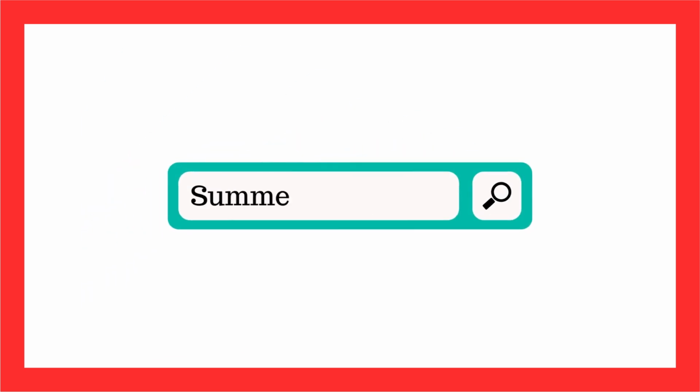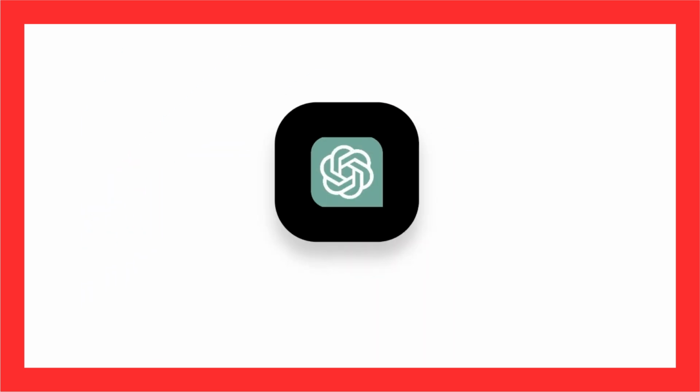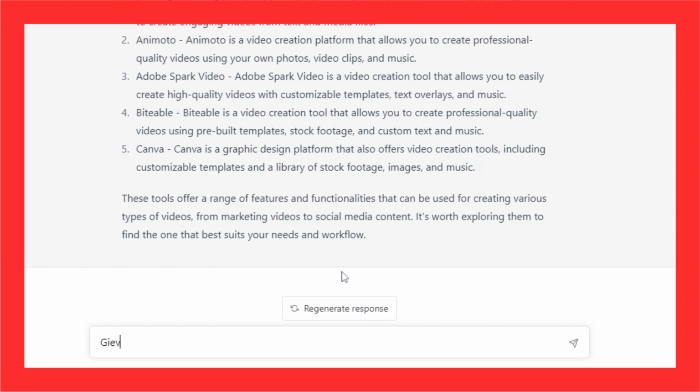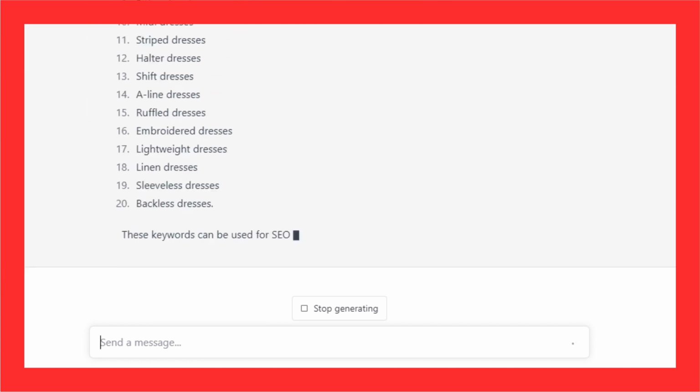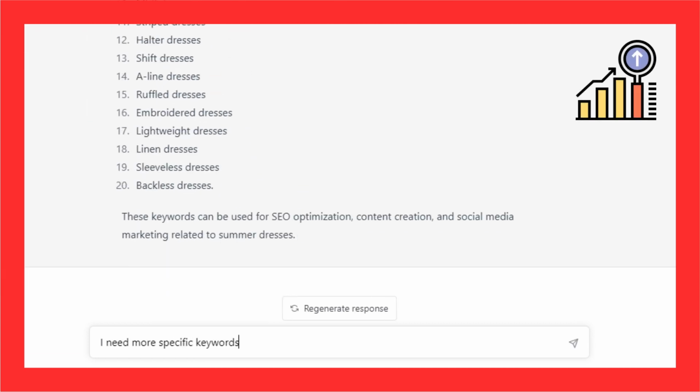For example, let's say you're a clothing store looking to rank higher in search engine results for the keyword summer dresses. You can use ChatGPT to generate keyword ideas and optimize your website content for that specific keyword. This can help you drive more organic traffic to your website and increase your search engine rankings.